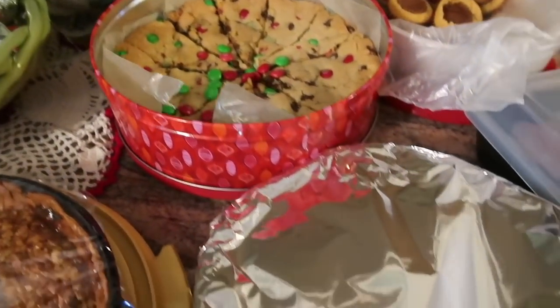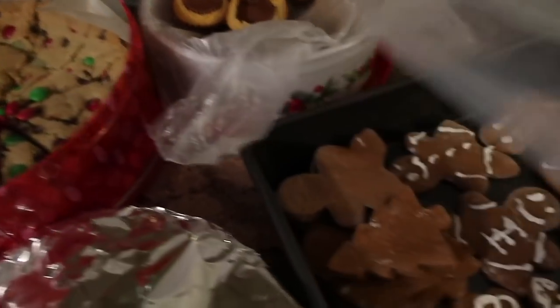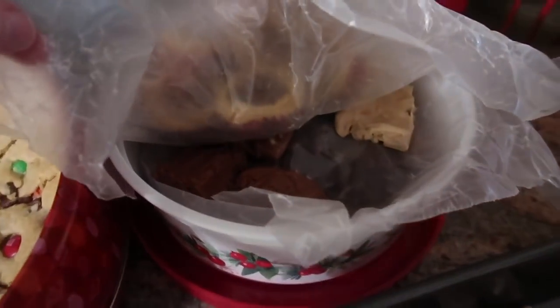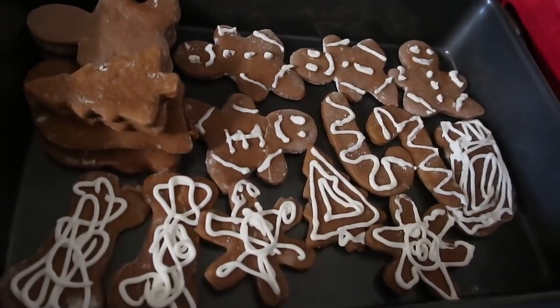His mom also made a pecan pie. My skillet cookie, we didn't get to my pecan pie till later. They had made a lot of candy. Our nephew and his son and daughter had made some homemade gingerbread cookies, which were delicious.